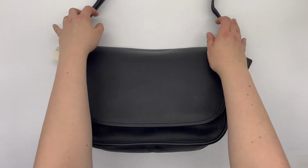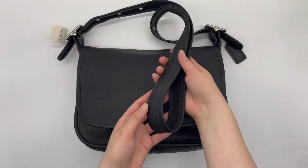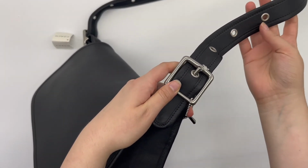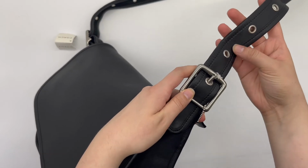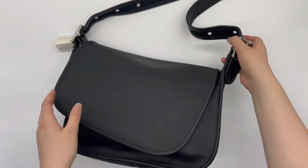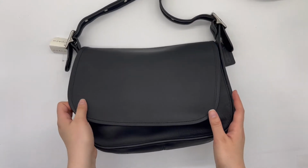So it is a crossbody bag. It has a crossbody strap, and you can adjust the length of the strap here. It has these different little buckle holes that you could use to adjust the length of the strap.